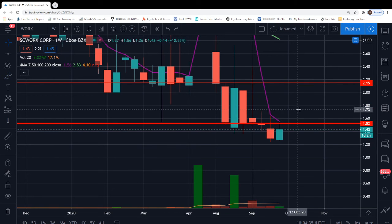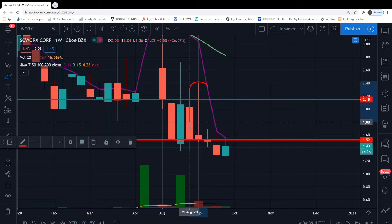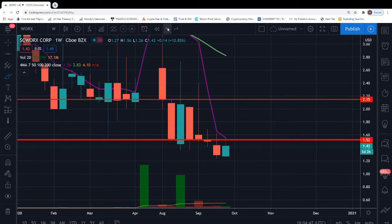Notice I'm paying attention to the wicks, guys. These are the selling interest wicks. You see this red wick above this candle? That's actually a good sign. We got another wick here, another wick here. That's just my way of understanding, guys. I know it's kind of confusing, but don't just trust me on it, just follow along the best you can. These wicks on the weekly actually look really nice.